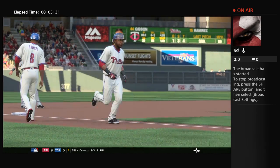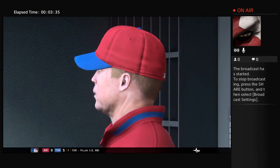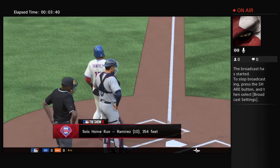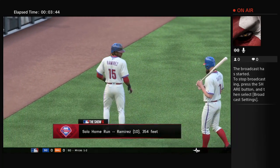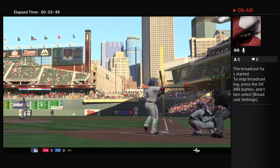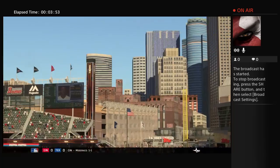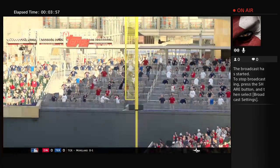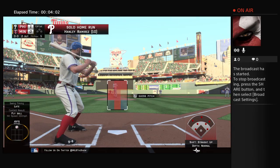It's a solo shot for Hanley Ramirez. Number 10 for him on the year. And the Phillies grab a 1-0 lead. Well, this is a fastball on the outside third of the plate. Look at him just reach those arms out and really drive this thing the other way. It didn't stay fair by much, but if you can steer him near the poles, you don't have to hit him 400 feet.